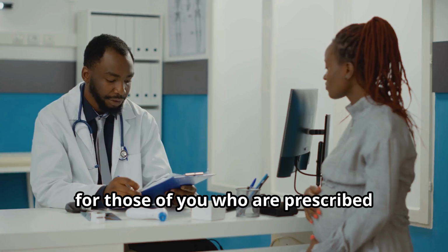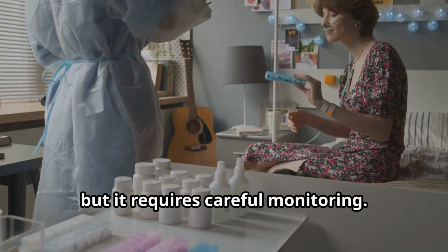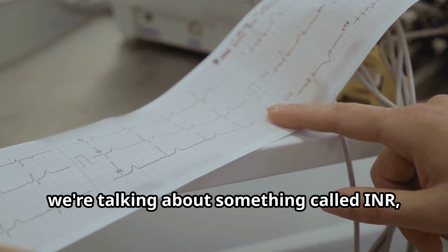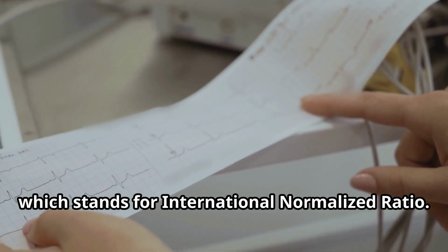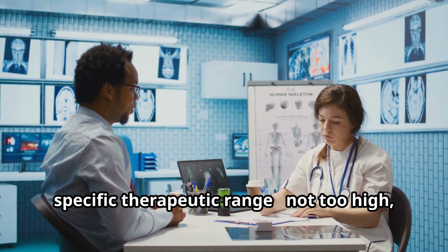Now, for those of you who are prescribed warfarin to manage DVT, listen up. Warfarin is an effective blood thinner, but it requires careful monitoring. What monitoring is needed for patients on warfarin therapy? Specifically, we're talking about something called INR, which stands for International Normalized Ratio. INR is a measure of how long it takes your blood to clot. We need to make sure it's within a specific therapeutic range.